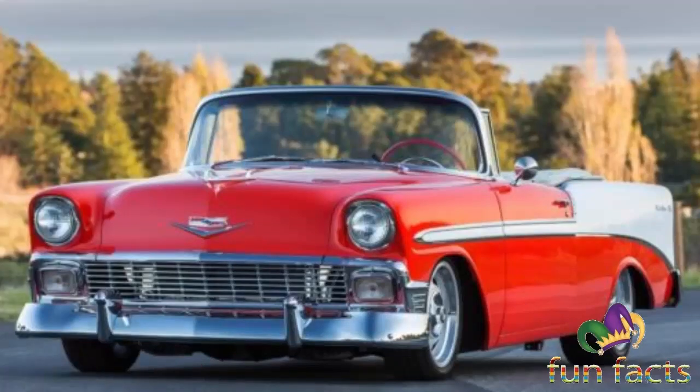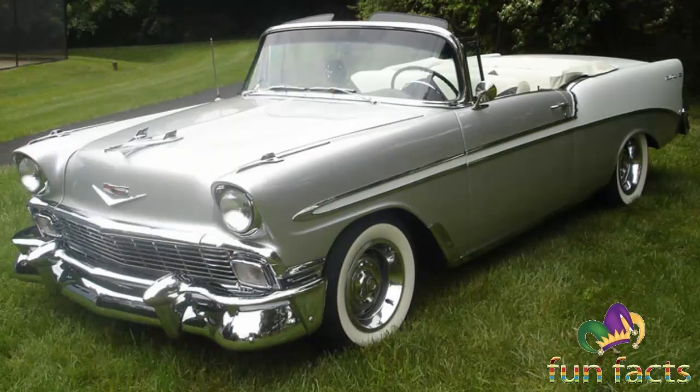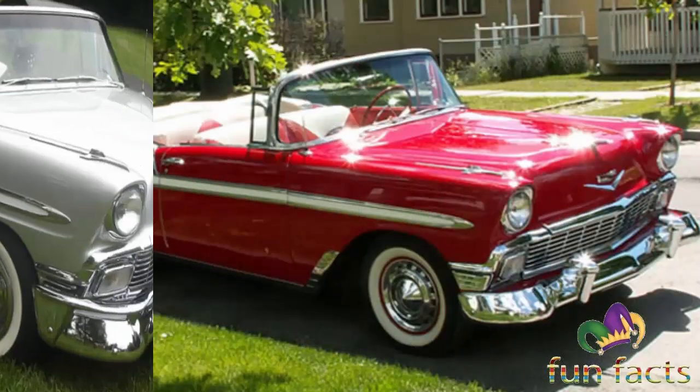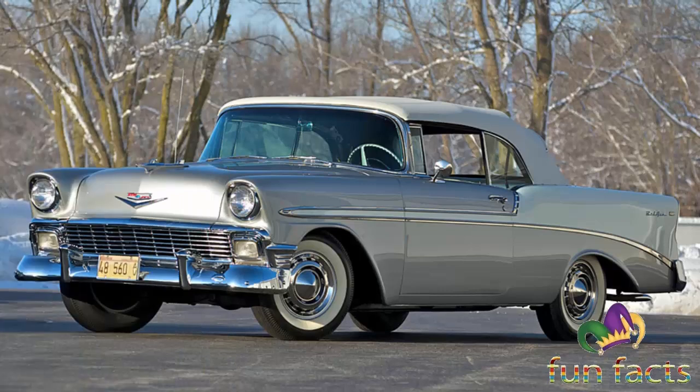The Bel Air received new revamped styling for the most part of the 1955 model year. The Bel Air was 3,456 pounds. It was 15 feet long. It was called the Hot One in GM's advertising campaign. This was the second generation from 1955 through 1957.